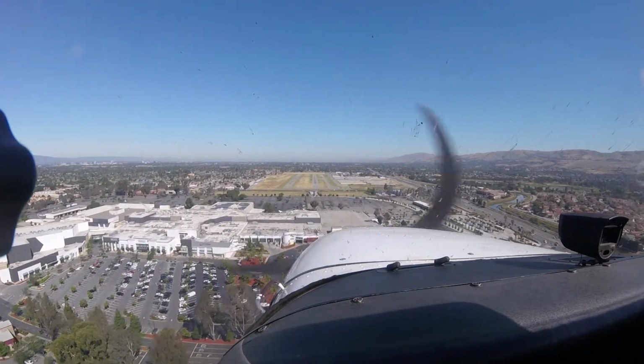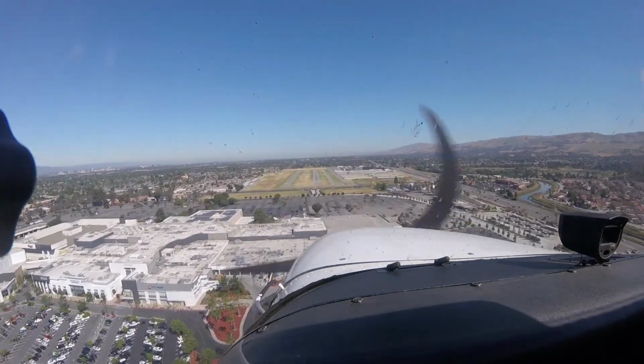460, runway 31 right, clear to land. 31 right, clear to land, 460.